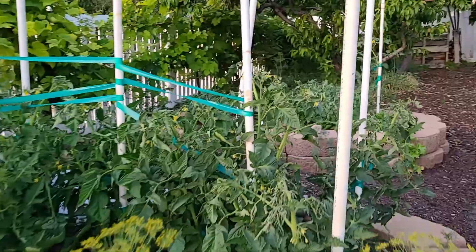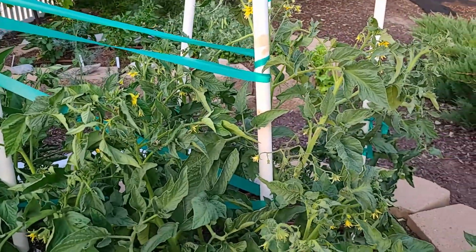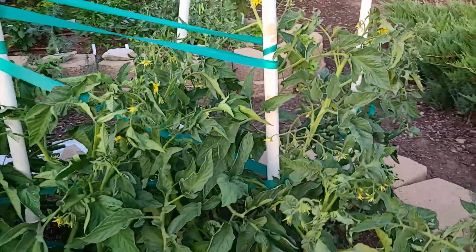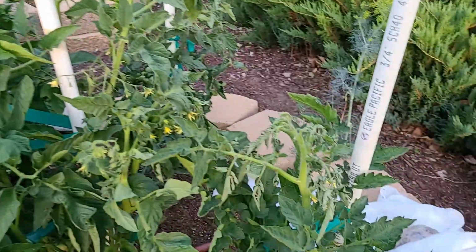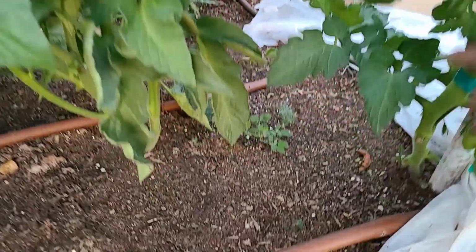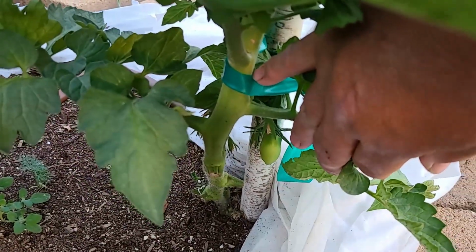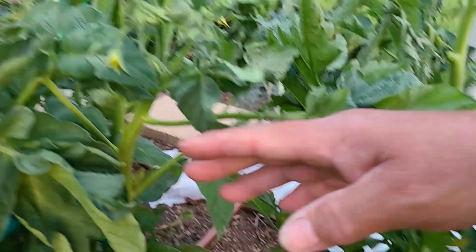And I've already got tomatoes coming on. Oh, why does that look like that? Oh, I may need to come and water. This may not be getting enough water. Look at that right there. It's wilting. But if you look down here, you can see my little San Marzano tomato.